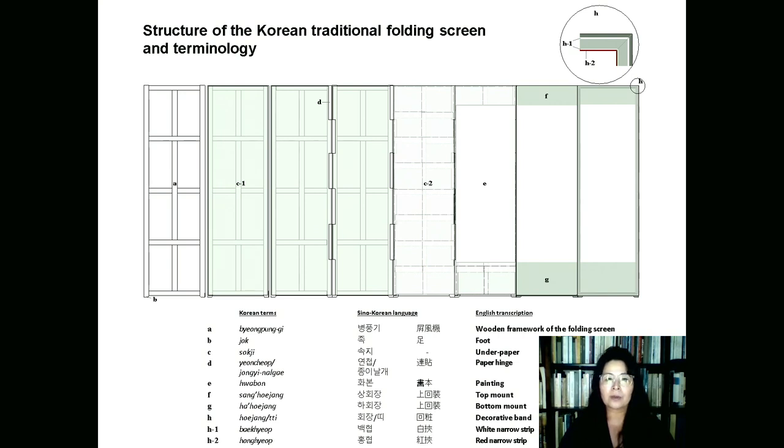The second panel on this slide illustrates the underpapering process. Underpapering on the inner wooden structure was made of recycled paper. Traditionally, several different types of documents were used for the underpapering, with interesting documents such as unused recycled papers from candidates who had failed government exams.